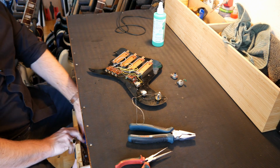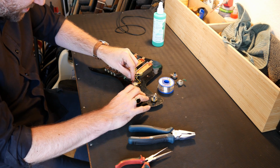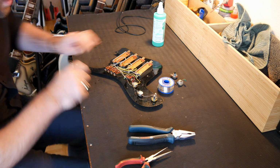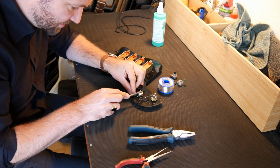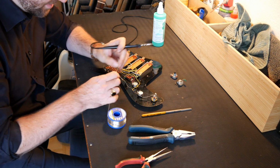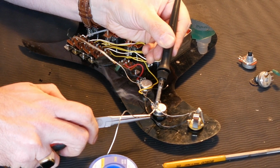Maybe we need some lead for that, and I got the lead here, and we're definitely gonna reuse this construction here. Yeah, so what you can do if the lead doesn't want to stick to the top of the pot, you can always sand the top of the pot just a little bit, which helps to make the solder stick to it better. Okay, so let's start here with this one, and we're gonna put on the ground wire like it was before on the other pot.